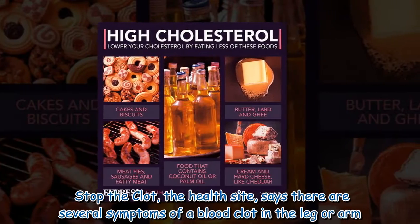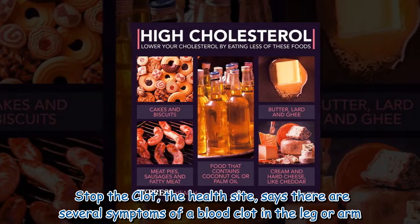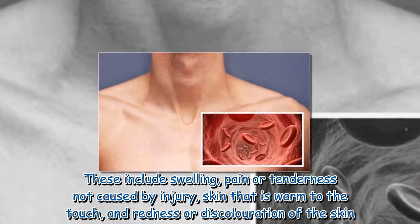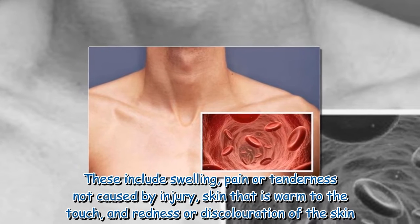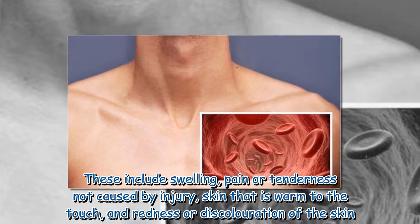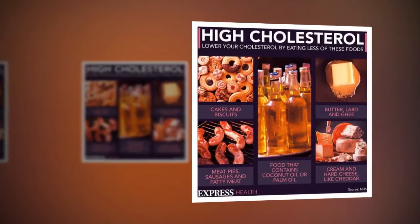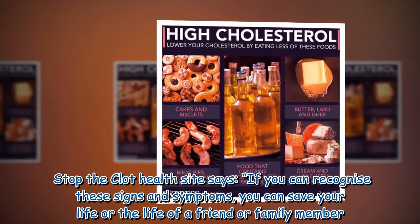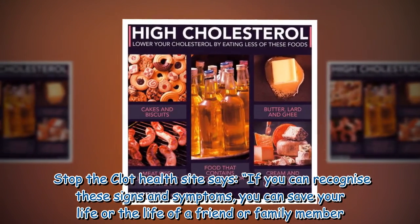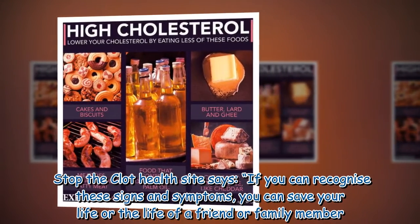Stop the Clot, the health site, says there are several symptoms of a blood clot in the leg or arm. These include swelling, pain or tenderness not caused by injury, skin that is warm to the touch, and redness or discoloration of the skin. Stop the Clot health site says, if you can recognize these signs and symptoms, you can save your life or the life of a friend or family member.